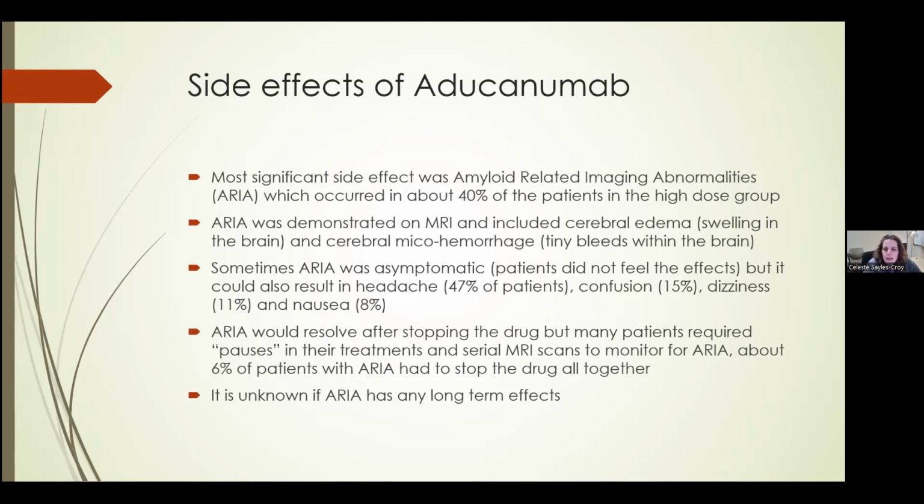vessels. Most of the time people were asymptomatic, but some people did have symptoms, and the symptoms were headache, confusion, dizziness, and nausea. So these are pretty serious side effects when you think about the population that we're working with, people that are at really high risk of falling, that could have devastating effects with falls, things like that.